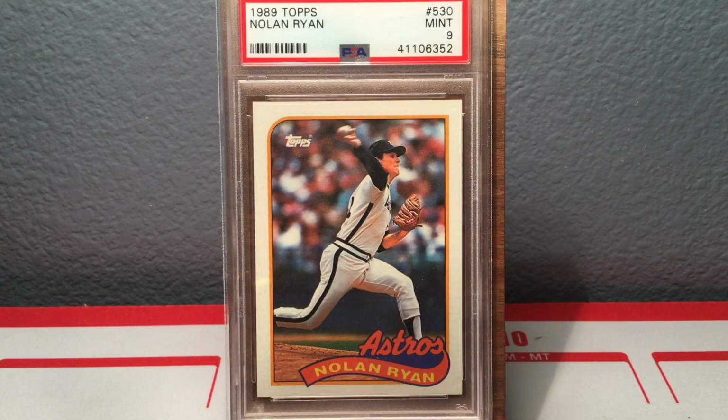You see he's in the Astros uniform. Same picture as the O-Pee-Chee card. But you'll see more Nolan Ryan later. That's it for this row, guys.